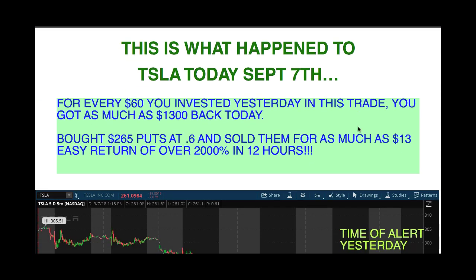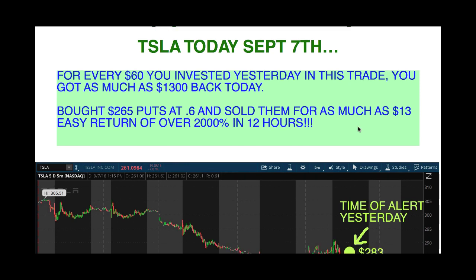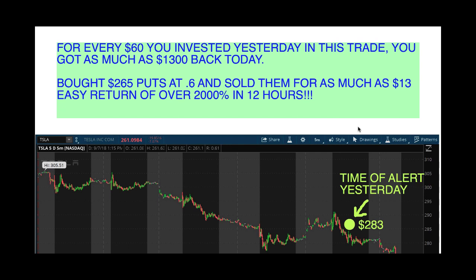So Tesla today, September 7th, here's how for every $60 they invested yesterday, if you executed this trade, you got as much as $1,300 back today. Yes, I know it may seem a little ridiculous if you're used to just trading stocks, but if you're new to trading options, this is the reality. And by the way, guys, if you're one of the people that did take that trade, place a comment somewhere along this video where people can see how much you made on this trade, okay?